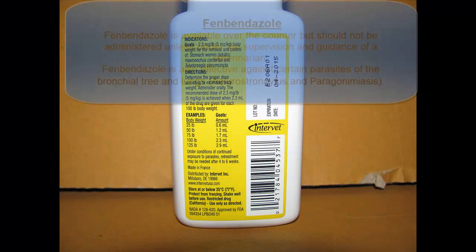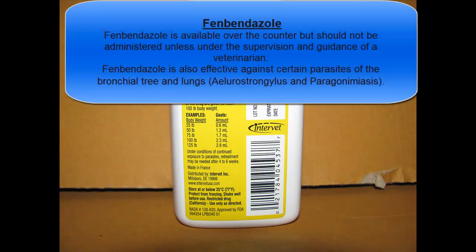Now, it is available over the counter, and I'm telling you up front, same thing the veterinarian told me. You shouldn't administer this unless it's under the supervision and the guidance of a veterinarian. In other words, you use it at your own risk. But if you do an internet search on this, you're going to see it's completely, totally 100% safe.